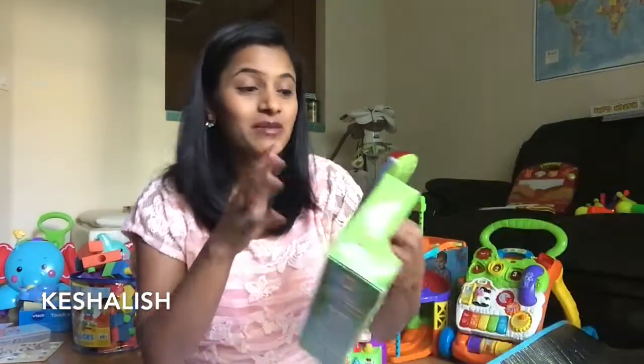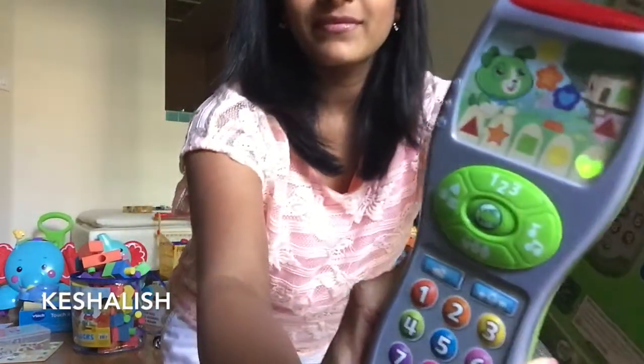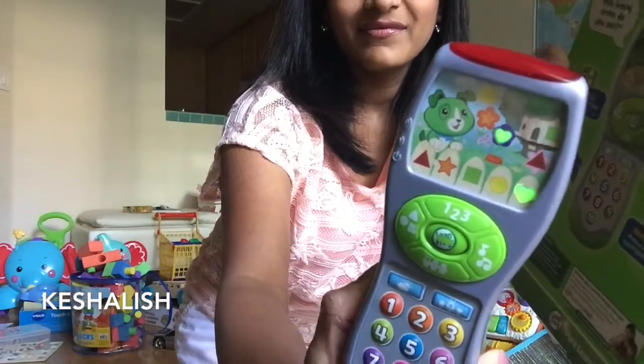I see two hearts, can you find them? And it lights up the hearts. Here is a heart. There's another one. Do you see it? Yes, here it is.